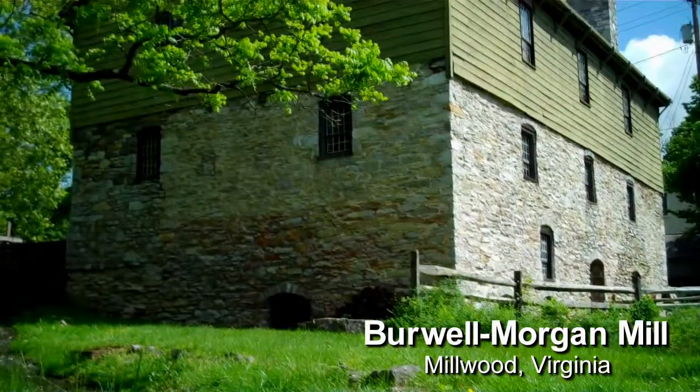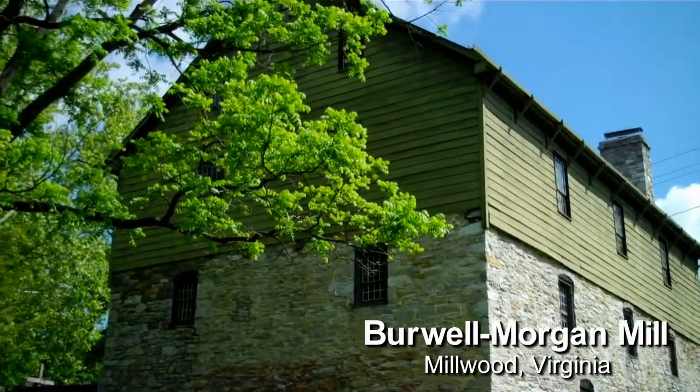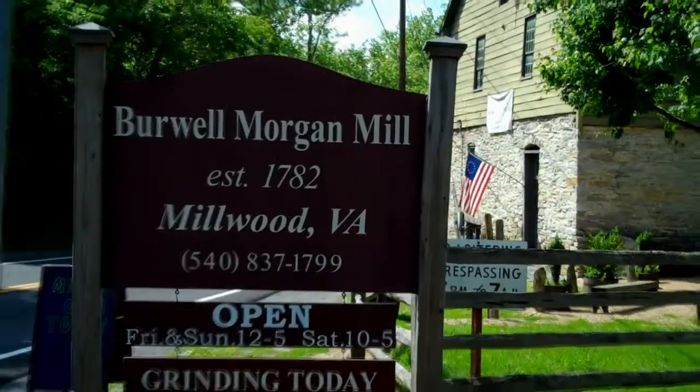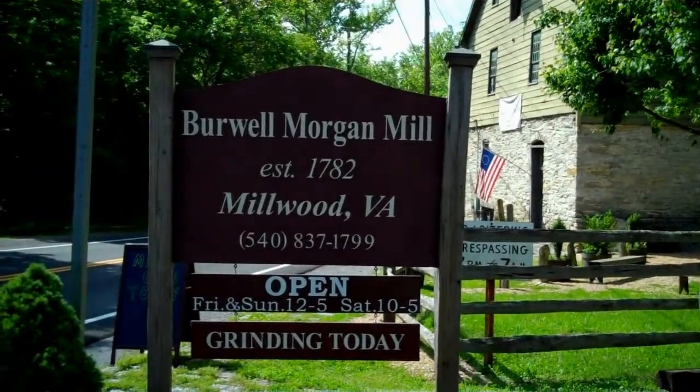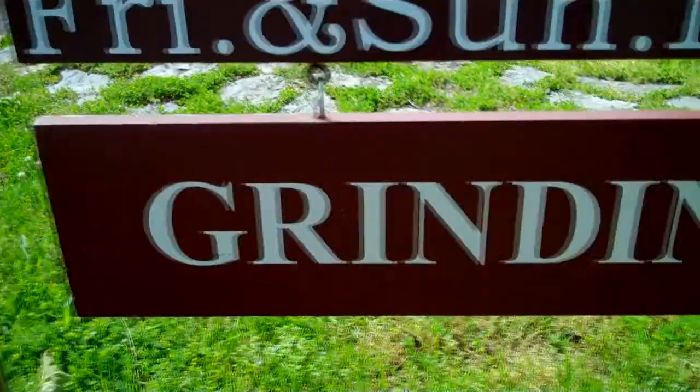Pearl Morgan Mill was built in the 1780s, was operating by 1785, and has been operating continuously since then, except for a period of about 20 years in the 1940s and 50s. The Clark County Historical Association got the mill in the 60s, underwent a complete renovation, and we've been grinding again since. Today we're going to be grinding nine grain.